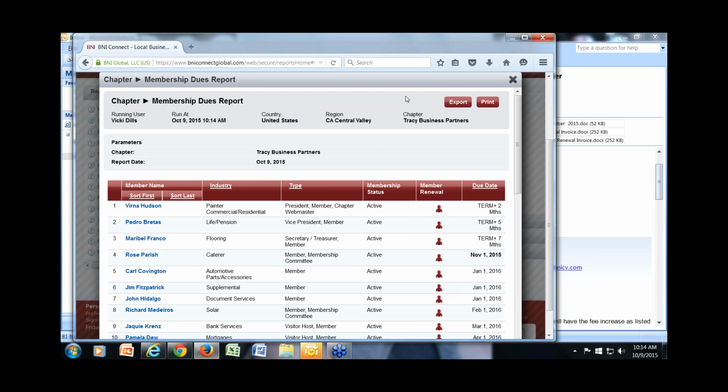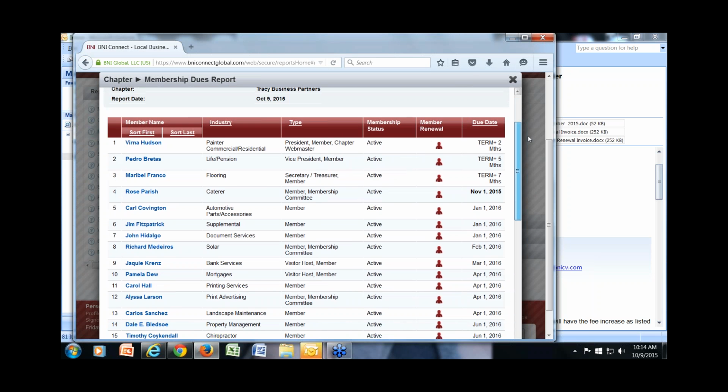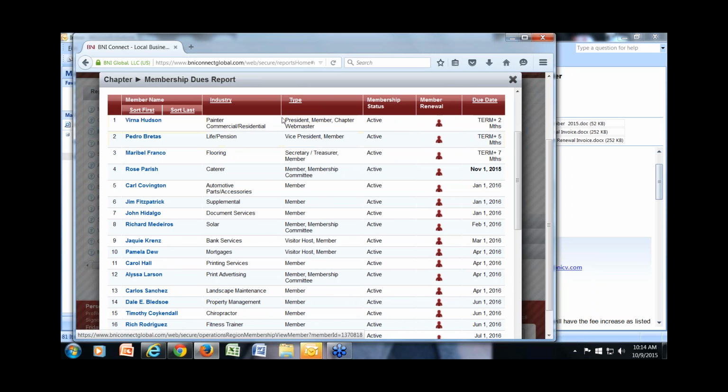Now you see all of your chapter members listed there, including you, and it will show Term Plus. That means that while you're serving, BNI is covering your membership, but when you step down, you have the 2 months that you had before you became the president, the vice president, or the secretary. When you step down, those months are activated for your time on file. So while you serve, BNI covers your membership. When you step down, whatever time you have on file is then activated.